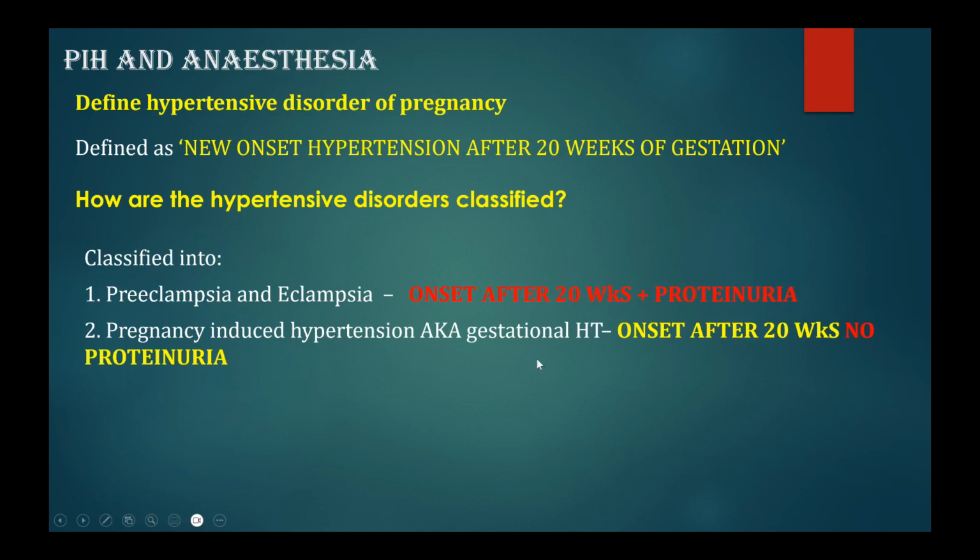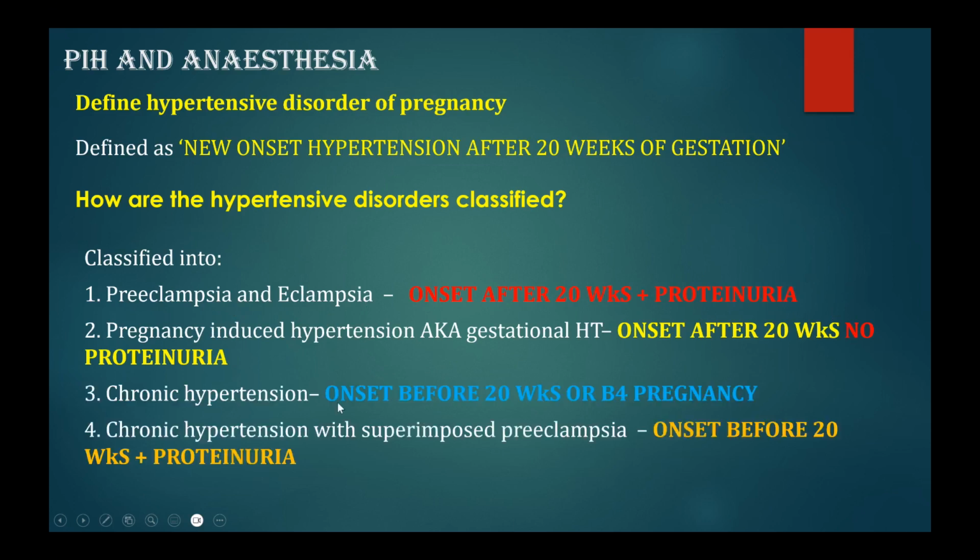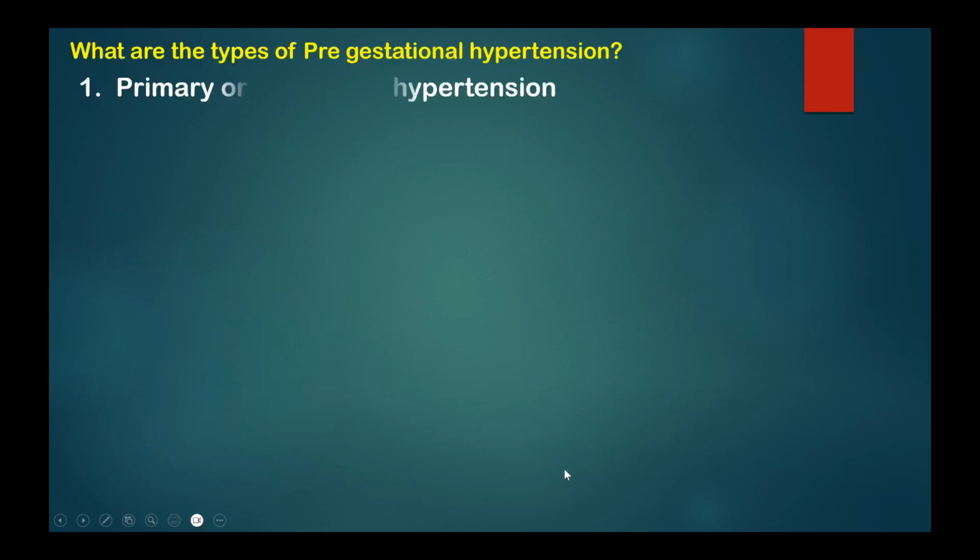And pregnancy-induced hypertension is onset after 20 weeks, no proteinuria. And chronic hypertension onset before 20 weeks. And usually it is an essential or a secondary hypertension has to be ruled out. Just like your other hypertensive patients, you will have to rule out what is the cause of this hypertension. And some of the patients who already have an existing hypertension may develop a preeclampsia, where proteinuria will occur after 20 weeks. But blood pressure would have been high even before that. So these are the 4 categories that you have to remember.